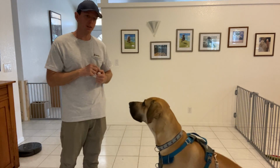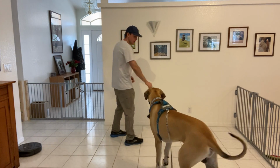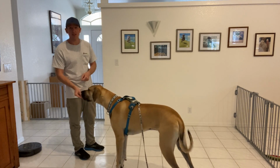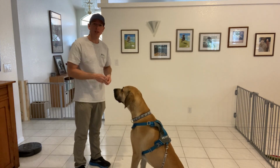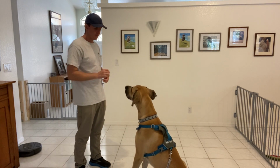Now we're gonna work on the sit command. Very nice, my man. Okay, so I have him here. I use a formula or like a protocol. I say his name, then the command, and then yes when performed correctly. Bernie, sit. Yes. Notice how I didn't repeat the commands. I waited for it to be performed correctly, and then I gave him a treat.